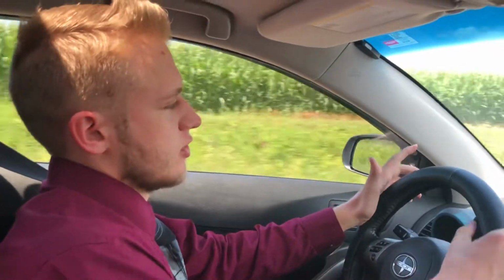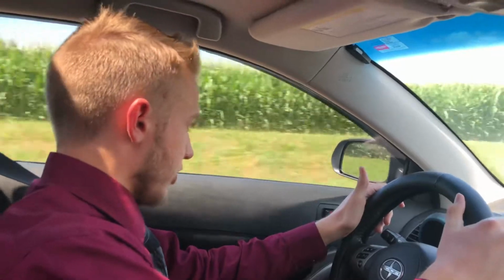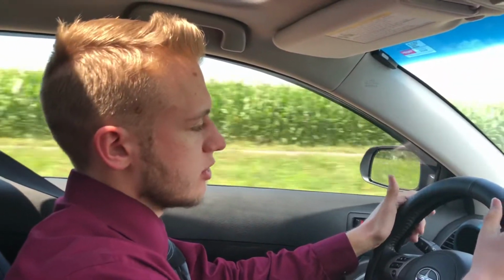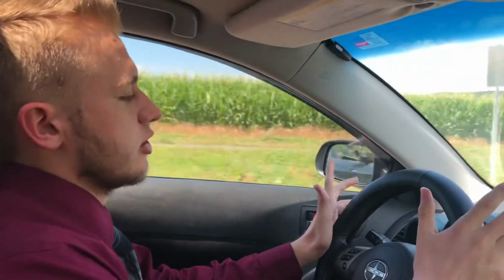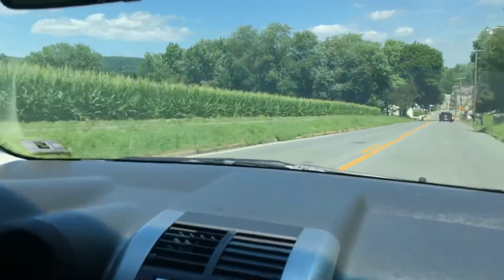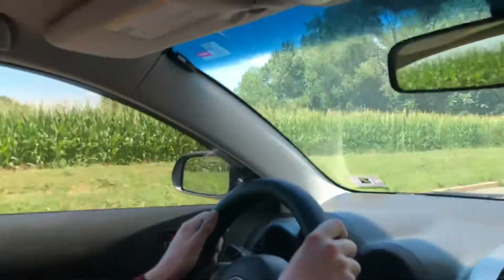The road noise of this thing is not insulated like a high-end luxury car, but when you're going to buy a coupe, you kind of have to expect this. You can't expect an insulated ride, but it kind of adds to the sporty vibe of the car, you know what I mean? And one thing about the TC that I will mention too, it has a pretty decent exhaust note, honestly.